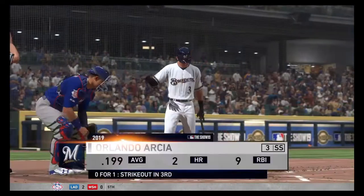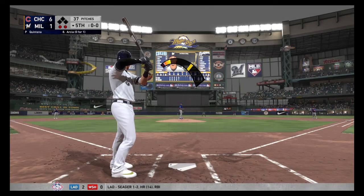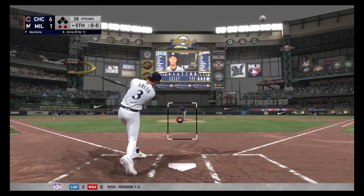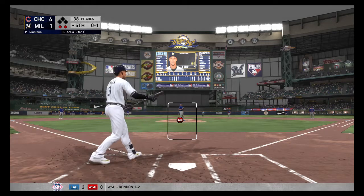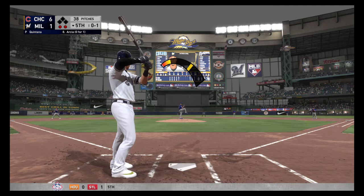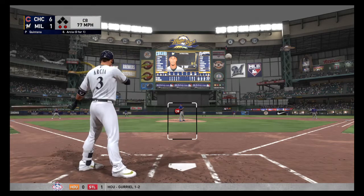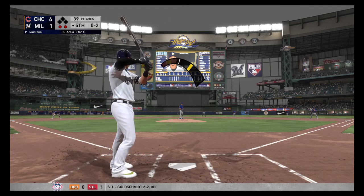The batter, number 3. Into the box now, Orlando Arcia, 0 for 1 after he took a look at strike 3 in his first plate appearance. Yeah, always frustrating to go down looking. Everybody does it, though. You'll have a few ABs where you get completely fooled. Look for him to be on the attack early in the at-bat. Behind 0-2 now.